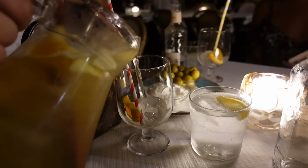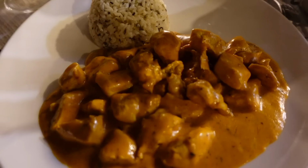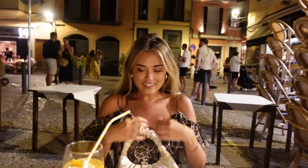Now for the sangria. I got a chicken curry. Kiana got cod with New York sauce. This is Kiana trying to flirt with the waiter for a free shot. Go on, wink. Can you wink for your eyes? Wink of your good eye.